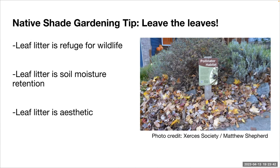So if you've got, say, a little wild patch, having a little sign that signals to your homeowners association and your neighbor to say, like, this is all under control. I meant to do all this. So that's pretty much the end of my presentation there.